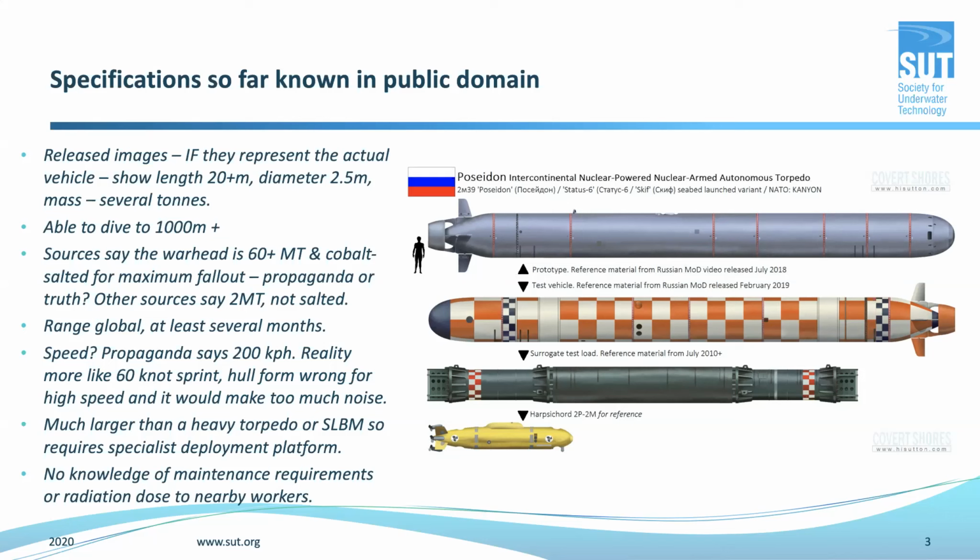That means it is going to pose fairly significant hazards for the crew of the submarine that deploy and operate it. It's going to leave a radioactive trail in the seawater behind it. And if one is lost in an accident, it's going to be a fairly significant nuclear incident that will require specialist cleanup.